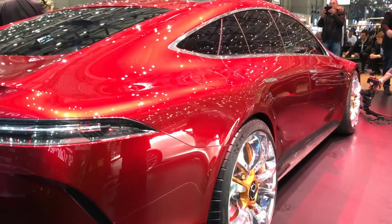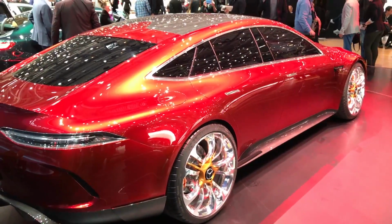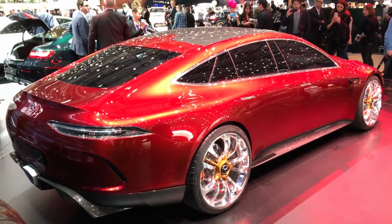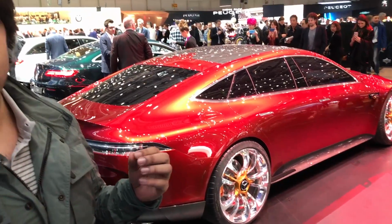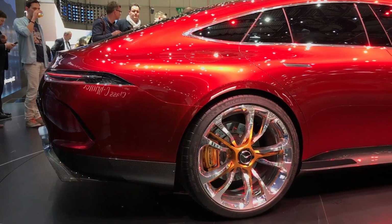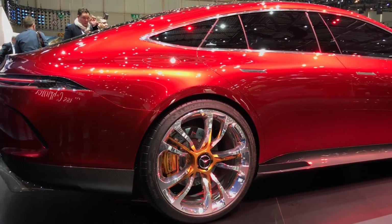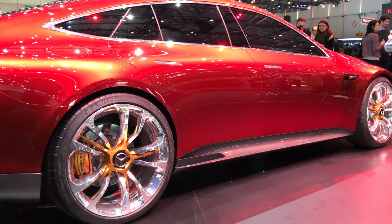Now, obviously the wheels are over-exaggerated in this concept. They're running 22s, but you can probably expect a 20 or a 19 setup on these. We were told the paint actually has diamond flecks in it, which is making it really difficult to capture the paint. But was it really necessary to shine a giant red light on this giant red car? It's a shame, because you can't appreciate the look in the videos.